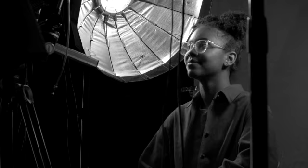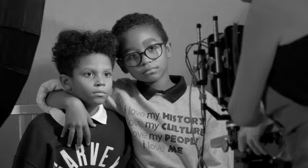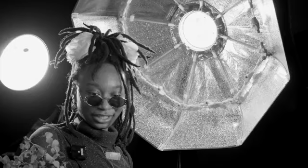I like creating portraits because understanding individuality, humanity, and beauty of others helps us understand ourselves. This experience is extremely rewarding. It's all very, very nice and exciting. It's a rewarding process and teaches you a lot. Definitely a once-in-a-lifetime experience for me.